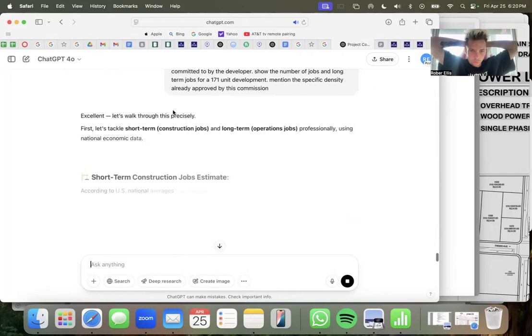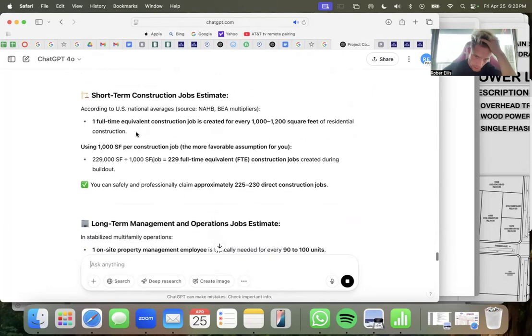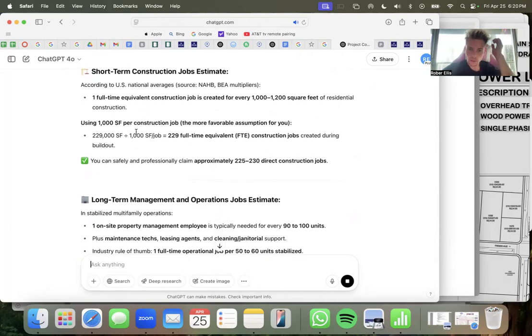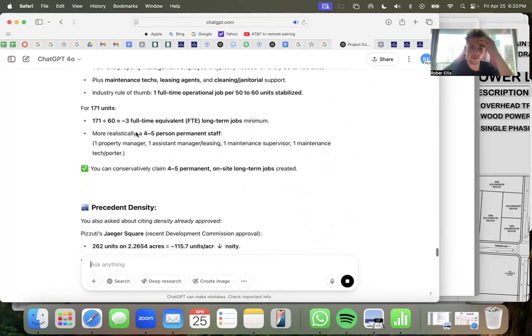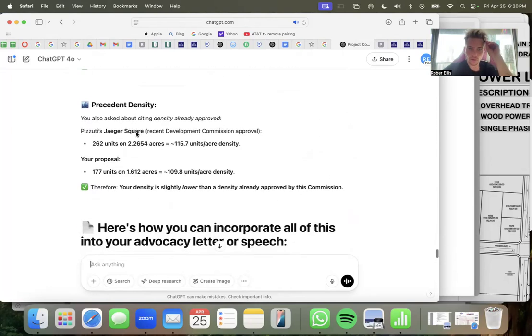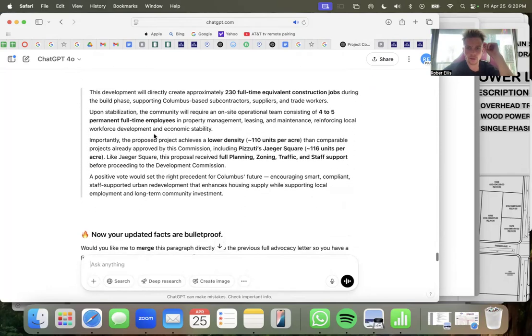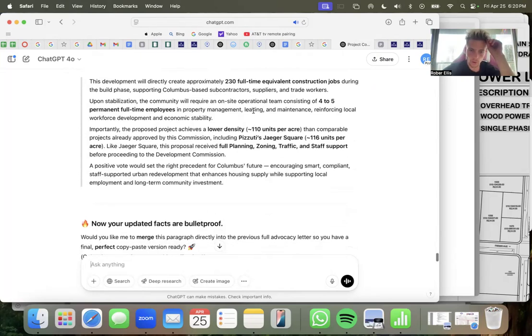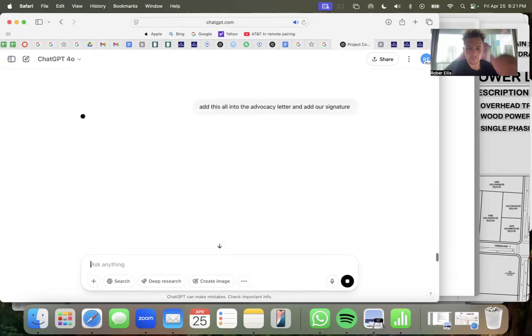So excellent. Let's walk through this short term. One job. So that would create 229 construction jobs, 225 direct construction jobs, one on site for every 100, three full time, 4 to 5. Density 266, 115, your density. Here's how you can incorporate it. We'll create full-time construction during the build phase, suppliers and trade workers. Now you update it. Yep. Add this all into the advocacy letter. And add our signature.